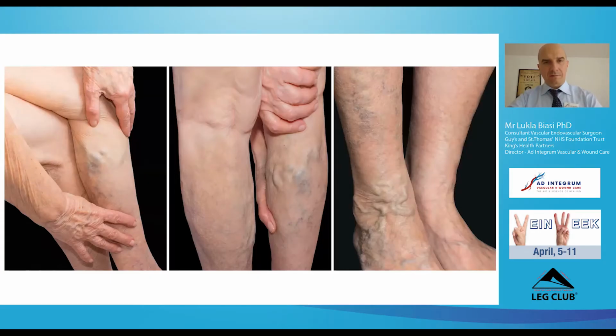If your specialist vascular consultant identifies a venous truncal reflux which is amenable to endovenous treatment, there are options to treat your varicose veins with innovative keyhole procedures, with the aim of reducing the venous hypertension which is damaging your skin.